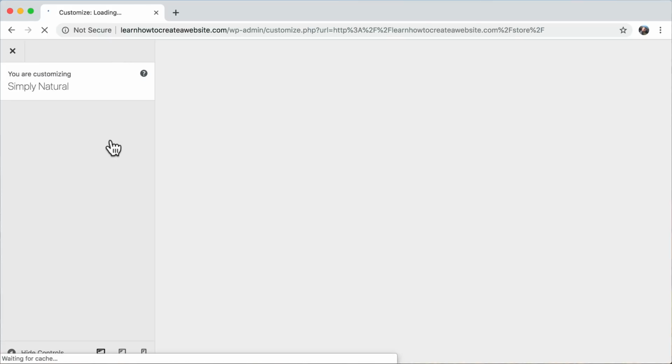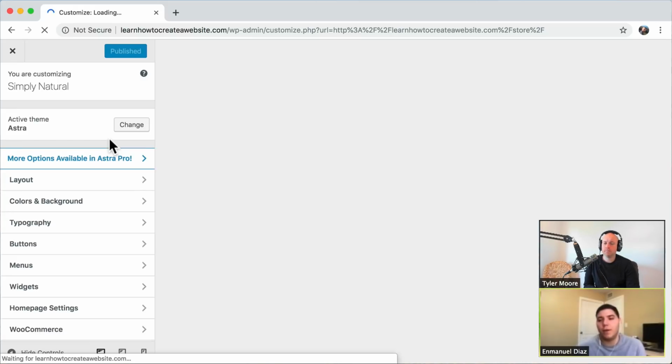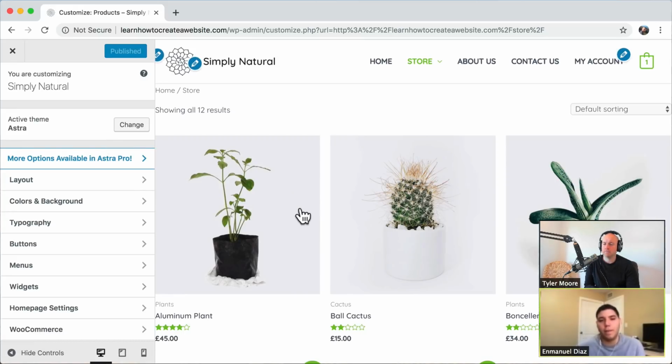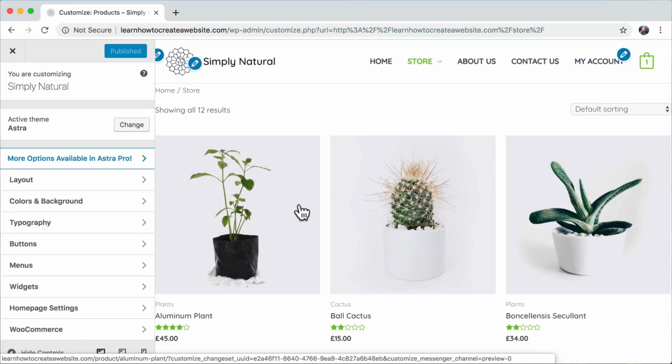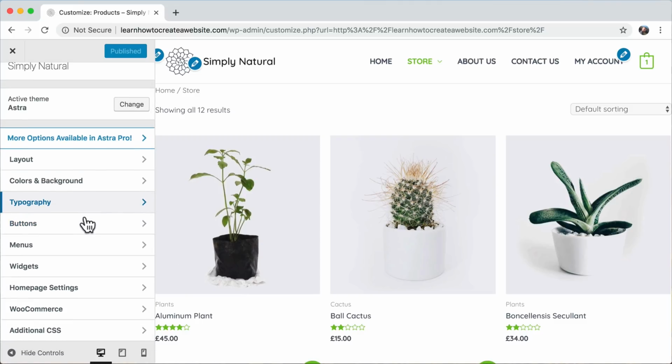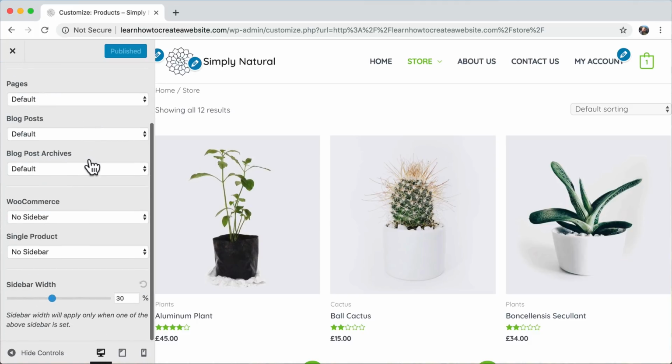So here, why would we want a sidebar? Right. So eventually over time, if you have a bunch of different products, people might want to sort out through the price, or they might want to search for something specific, or maybe they want to get only the ones that have the best rating. So you want them to have those search tools on that sidebar. So yeah, so to do that, there is a layout and sidebar. And then it's asking you, WooCommerce, do you want a sidebar or not?